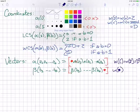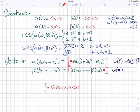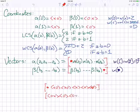So if I wanted to write out a particular example here, I might write out 0, 0, 1, 1, 0 versus 0, 1, 0, 1, 1. Okay, so there are two possible things that I can do to align these two strings if I'm trying to find a longest common subsequence.